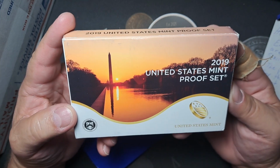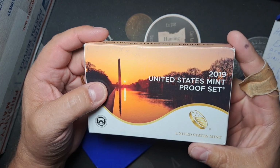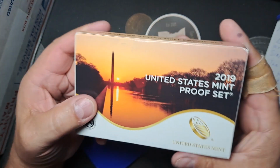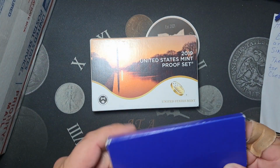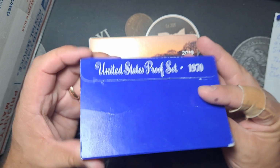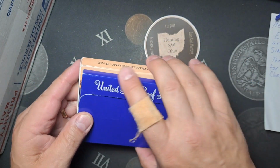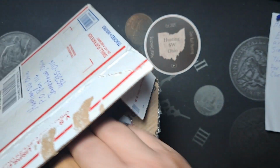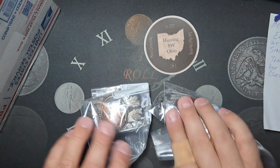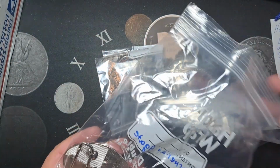We have a beautiful 2019 United States Mint proof set right there. Very nice. This will have the 2019 National Park quarters in it, so that is pretty cool. And there's, ooh, look at that, 1970 proof set right there, also headed into the treasure chest. So very, very nice. Thank you for that, Brian Jensen. And I know he sent me an email with these. We have three of these beautiful belt buckles. These were handmade by Brian.